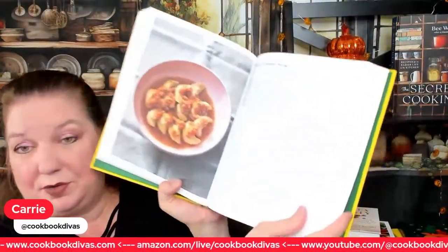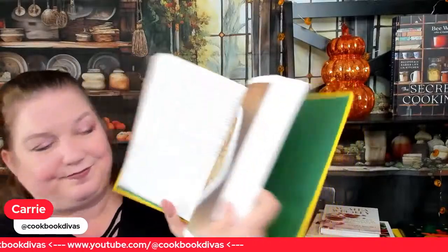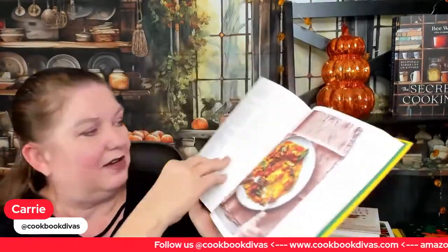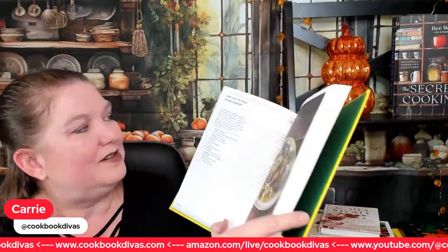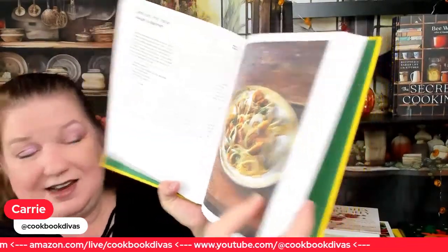Oxtail and mirepoix pierogies. So this is a multicultural book with recipes from many traditions. Oh, it's getting hearty. Yum. Let's look up what this is because that looks really good. I think we're in the pasta chapter. Ricotta egg yolk raviolo. And here's clams and hot Italian sausage spaghetti. That's nice how they're doing seafood and meat in the same dish. My boyfriend would love that.